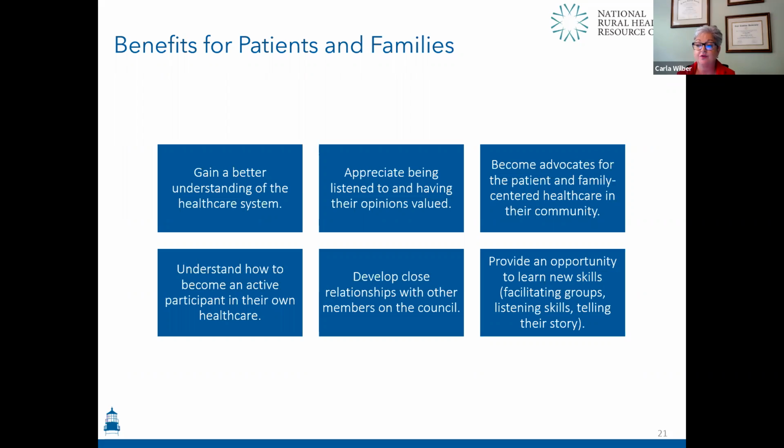Become advocates for patient and family-centered healthcare in the community. Understand how to become an active participant in their own healthcare. Develop close relationships with other members on the council. And provide an opportunity to learn new skills. Those are all benefits for our patients and our family members. Next slide.